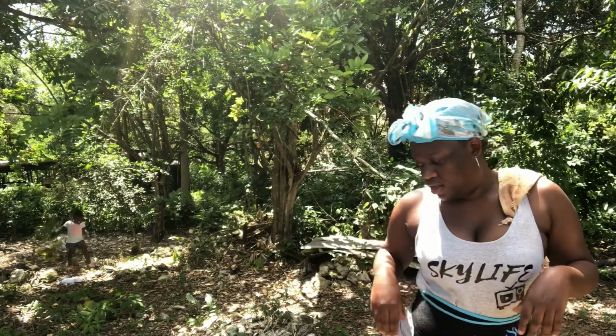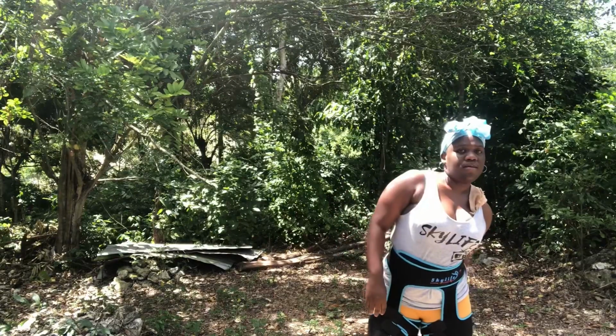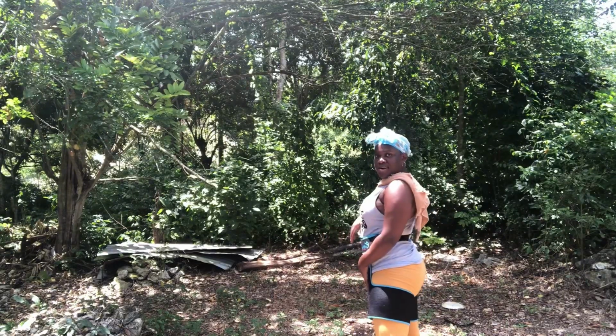Hey guys, the sun is pretty hot. It's almost 12. Repping Skylife shirt. I wanted to show you guys my butt and thigh lifter. I have it on. This is not my size. Thank you.